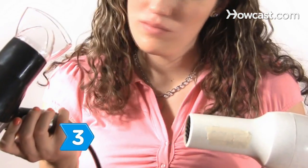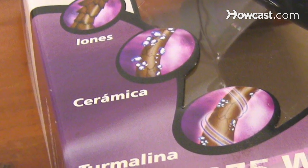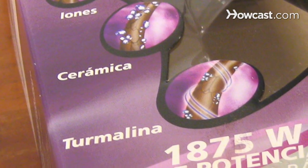Step 3. Take advantage of dryer technology, such as ionic, ceramic, and tourmaline dryers, all of which promise silky, frizz-free strands in a fraction of normal drying time.